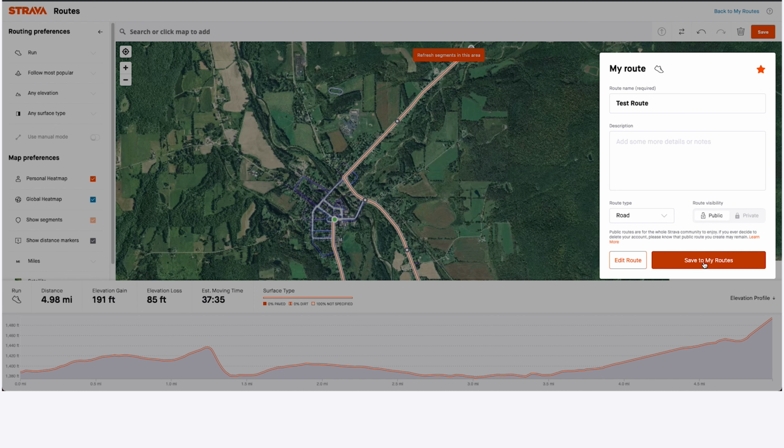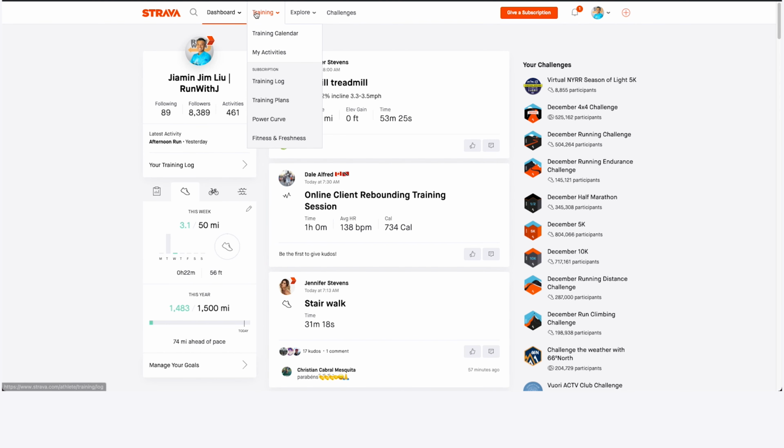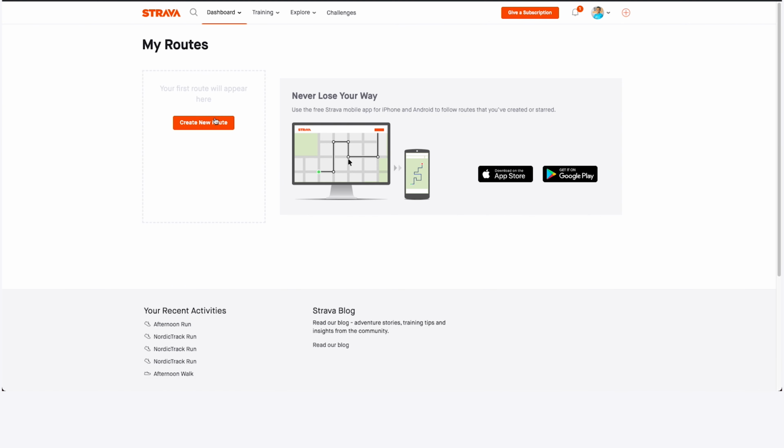So once you're done, you just save to My Routes, and then you'll be able to find it in your My Routes preference when you go back to your profile. So we're going to go back to the profile and check out the My Routes section. Right now it's empty. So when you click on it, it'll have a create new route option here as well, which will take you to pretty much the same thing. But once you create a route, it would show up here.